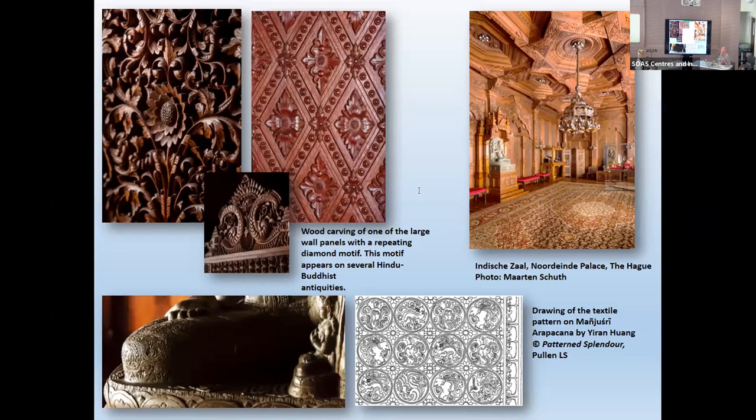Altogether there are five Mañjuśrī, on each image from Taka, from Charva, Arapacana. Good, lots to know. Thanks very much. Thank you very much.